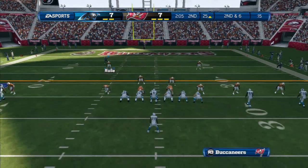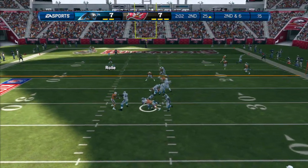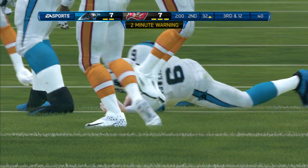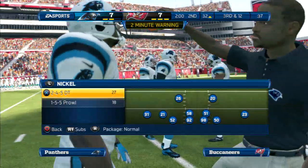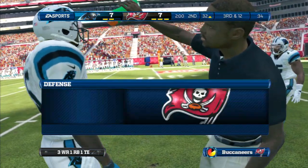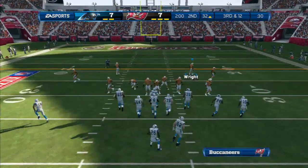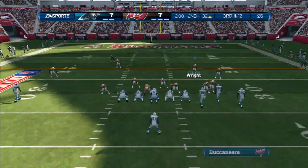Getting close to the 2-minute warning. Time for one more play. And they sack the quarterback. And now we reach the 2-minute warning here in the second quarter. It's 3rd and 12 here after the sack.